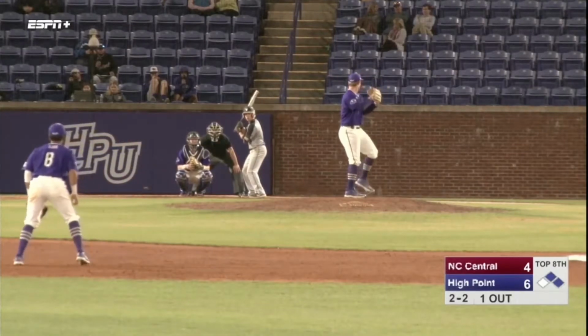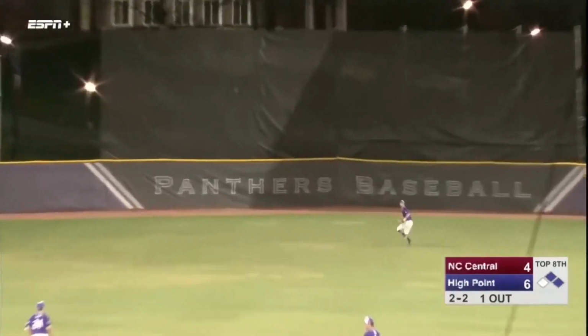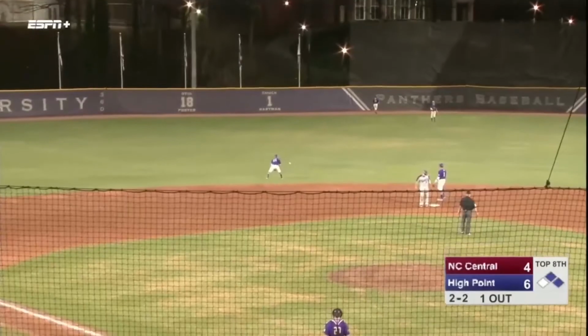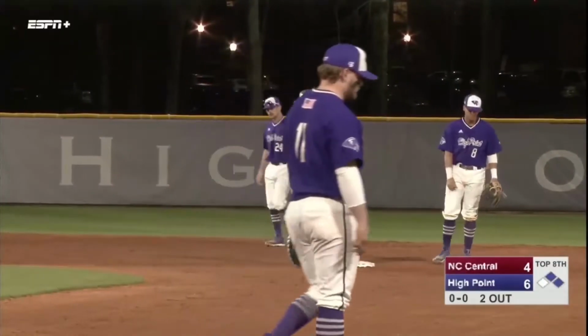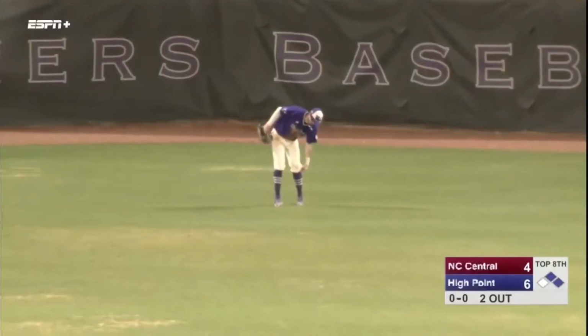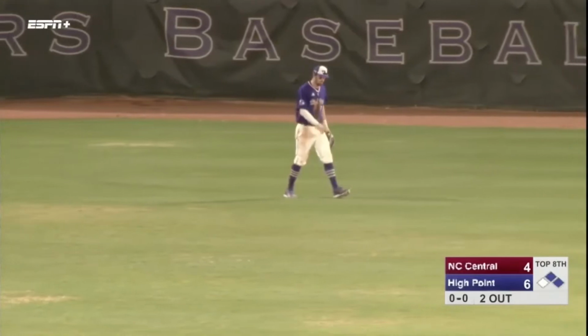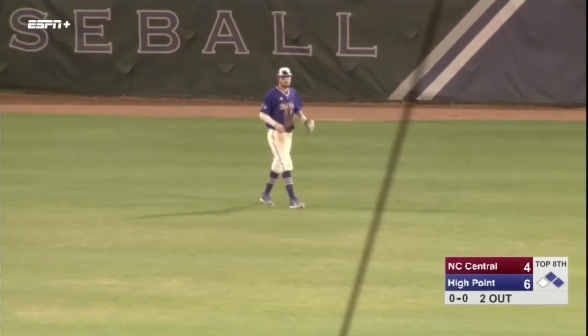Little comes set, getting the sign, the pitch. Swung on, stroke to the gap left center. This could be trouble, but on the run, it stays up long enough for a nice running catch that time by the HPU center fielder, and that's Ryan Russell, as both runners are forced to retreat for the second out. So you see why they go to the outfield defense late. Both outs in the inning.